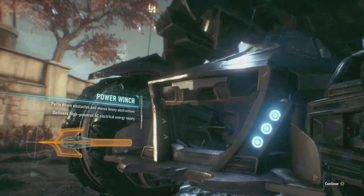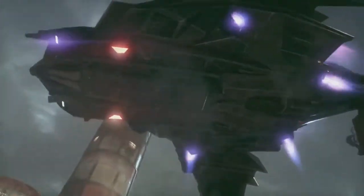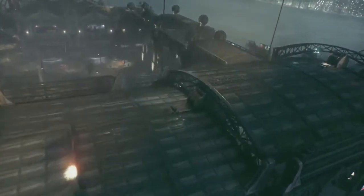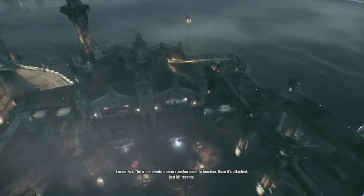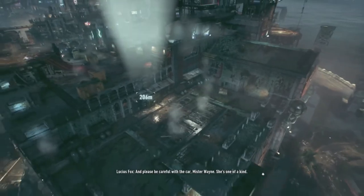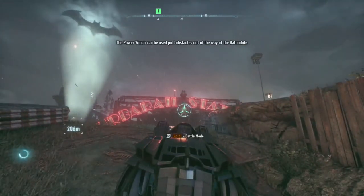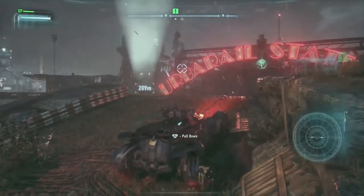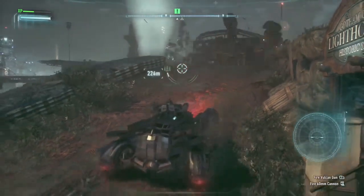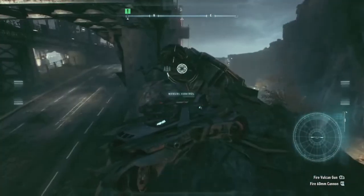Power winch pulls down obstacles and moves heavy obstructions, delivers high powered AC electrical energy supply. Improvise. The winch needs a secure anchor point to function. Once it's attached, just hit reverse. And please be careful with the car, Mr. Wayne. She's one of a kind. Genius.